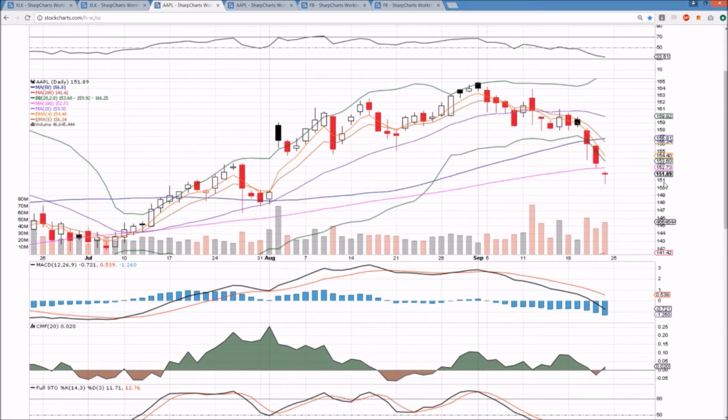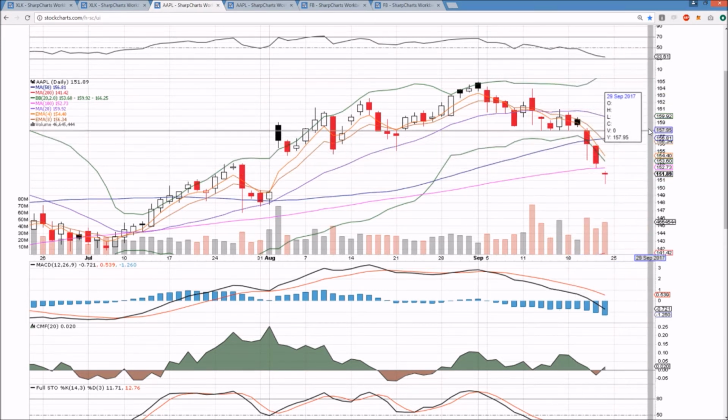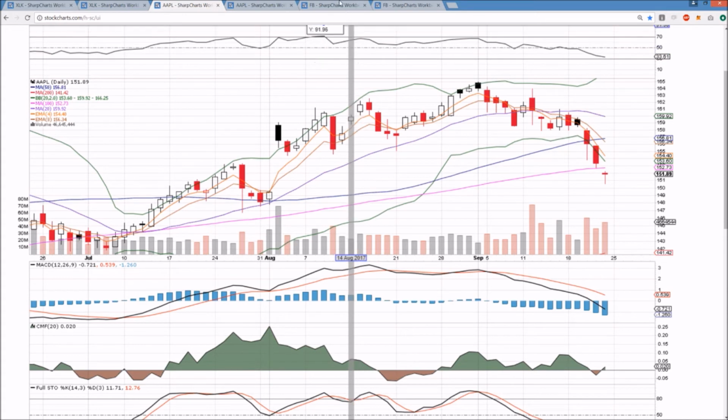And in terms of taking back control on this daily time frame, we have to see a bounce, a higher low, and then a higher high. So a complete recovery in terms of shifting momentum back in favor of the bulls is at least a couple weeks away. So the bears have full control right now, and the sector as a whole, with the large holdings of Apple, is definitely feeling that.